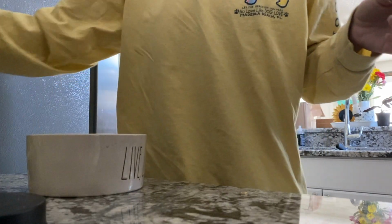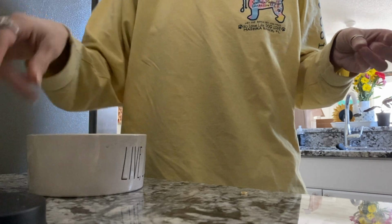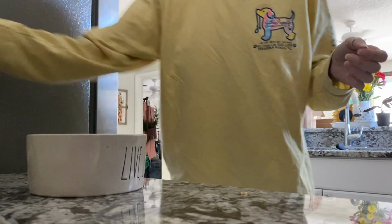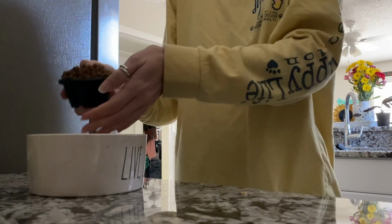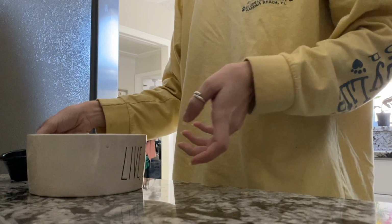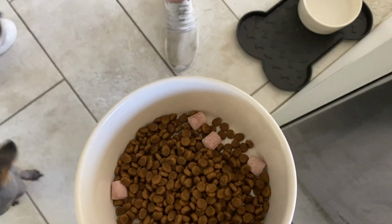So first things first, I either start with Willie's food because usually that's the most important thing because I like to get him fed. He's kind of on a schedule where he eats at a certain time so that I know he's going to the bathroom at a certain time before going to work at night so that there's no accidents in the house.